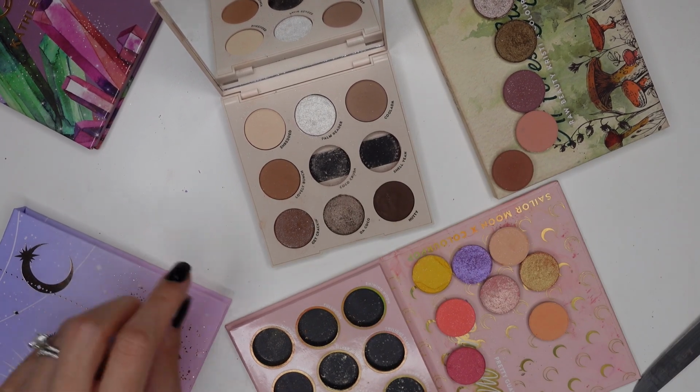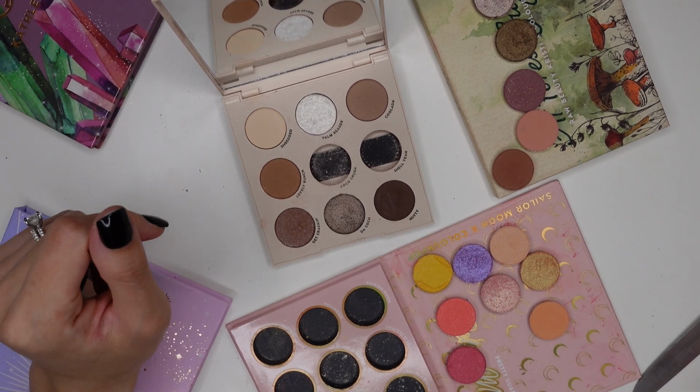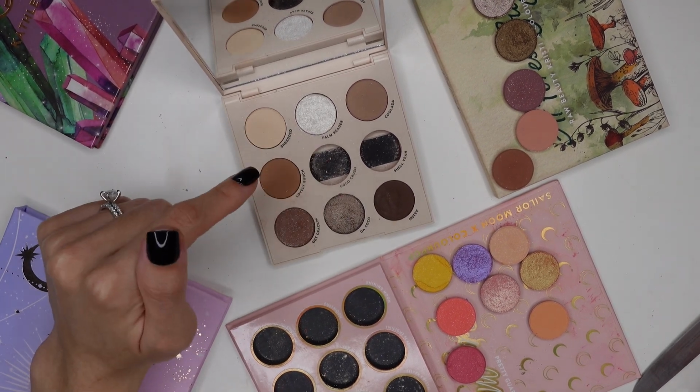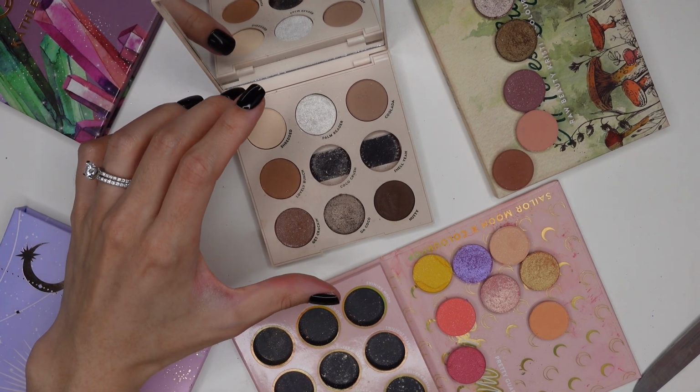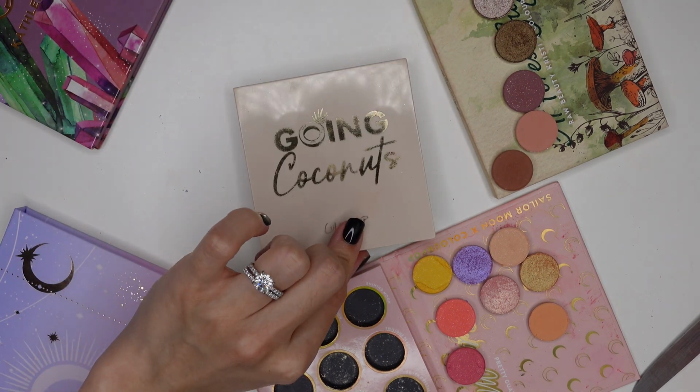This is easy for me to just dust all over the lid and have a really low-key look, which obviously is what I've been going for lately. And the rest of these shades, you know, they work fine, but I'm not over the moon in love with any of them. So let's just close this one.